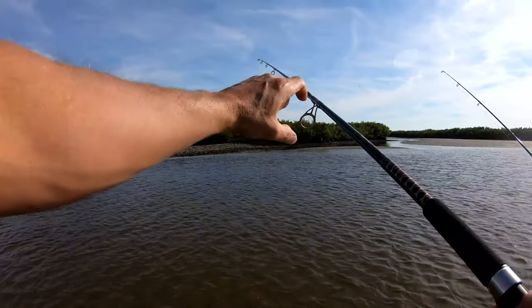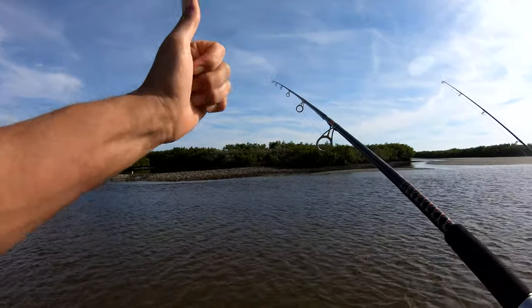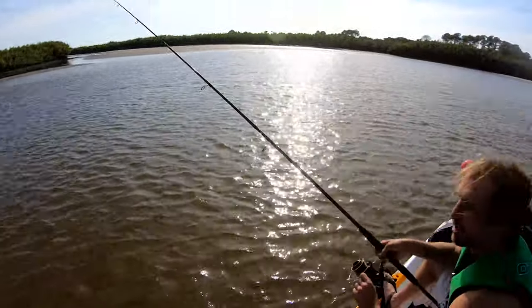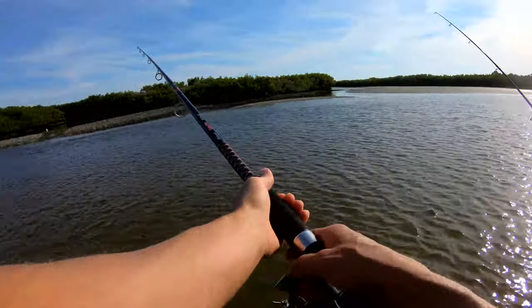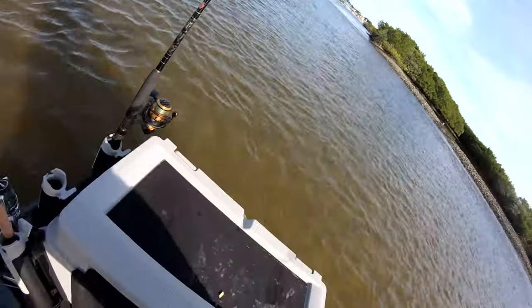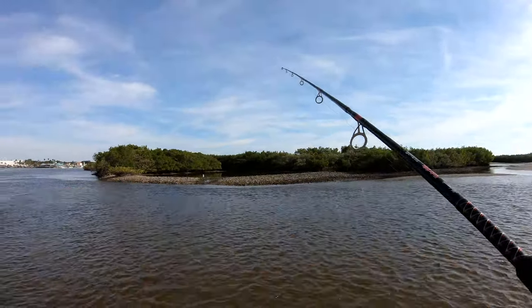Right, so we just saw a big fish go by right in front of the jet ski. It could have been a shark or a redfish. We're not sure yet, but we're waiting. We've got 3 hooks on your pole, 3 hooks on my pole, 1 hook on this pole, and a free line shrimp on this one. So literally, how many shrimp? 1, 2, 3, 4, 5, 6, 7, 8. We got 8 shrimp in the water.